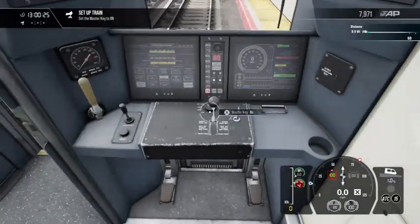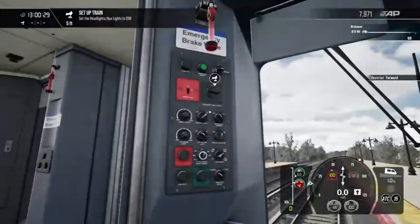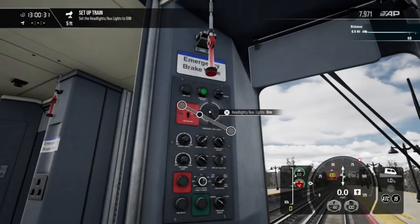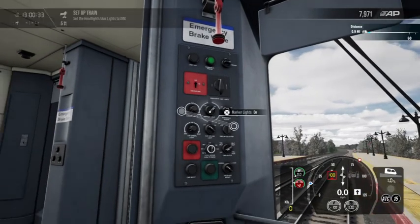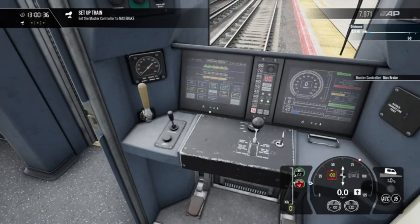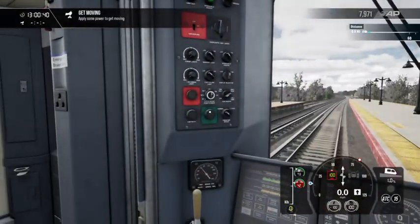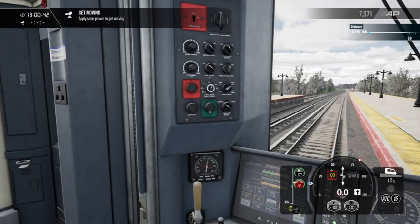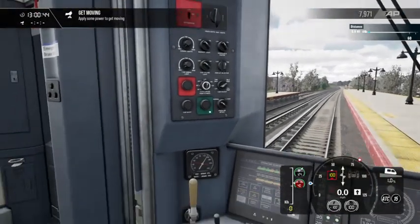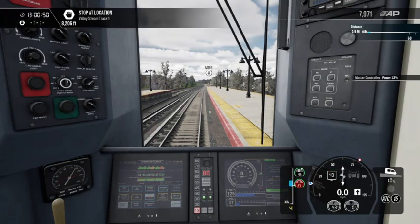Key, forward, lights off, max brake, it automatically charges, which is good. Before, you used to have to press the button here on the older trains, but this one seems to be set to do it automatically. So now we set some power and we're off.